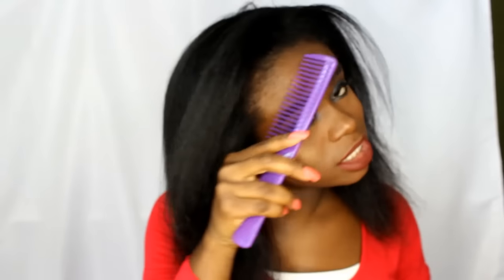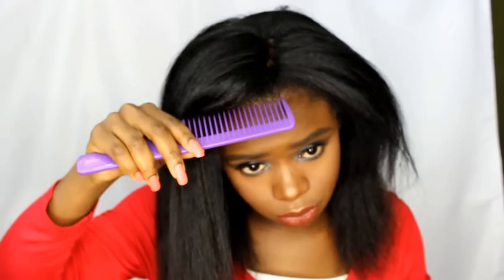If you want to see something more like this with my hair, please let me know. But I recommend this product for my naturals, perm-free. Well, it goes on every hair, but I'm just speaking for myself, being a natural, perm, relaxer-free kind of girl.